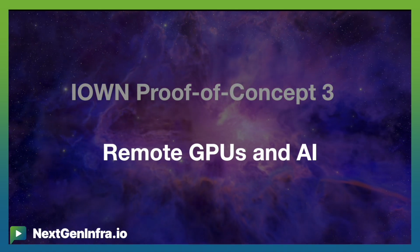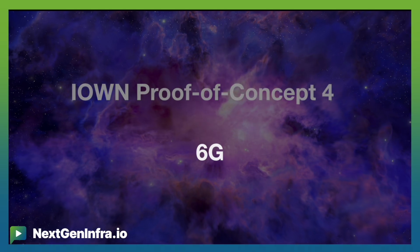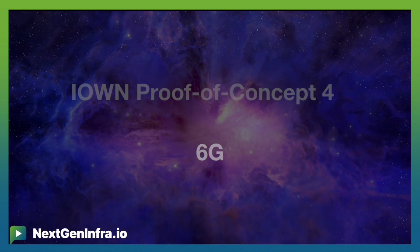So how to implement AI when you have the processing and the GPUs remote. And lastly, 6G. How to leverage optical connections in a 6G network, for example, for fronthaul or any other types of transport. So those are the 4 POCs we've been working on right now, and we call them early adoption POCs. What is the timeline after that?